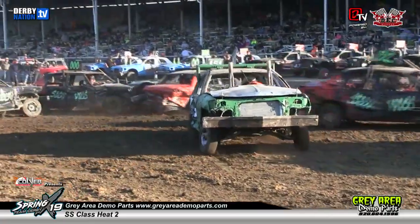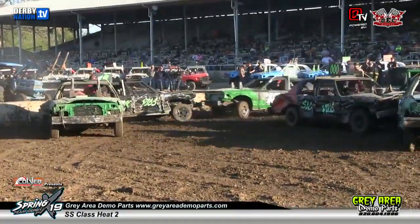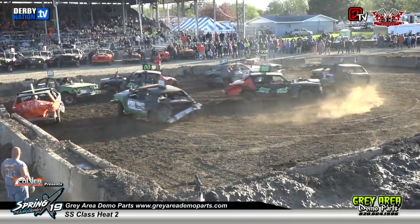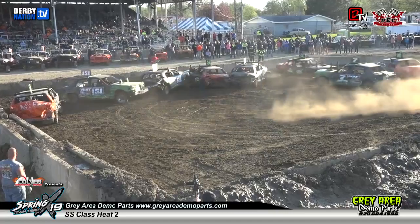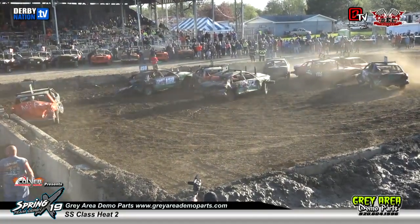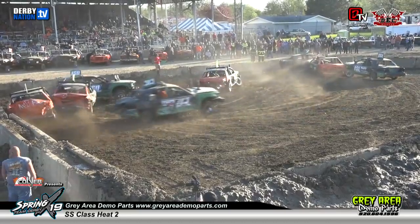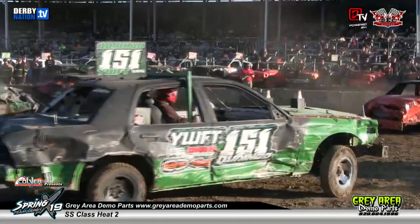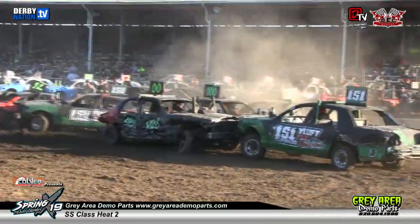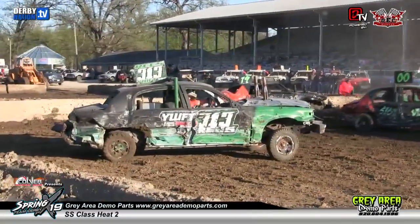We got some pretty good strategy going on right here. 3 of the YWFT cars working all 4 of the Sick Vic cars into that corner, trying to keep them all there. Broken tie rod on the front of the 000 machine. I believe the 19 might have called it quits. Good shot there from the 313, piling into the 00. Good front wheel shot.